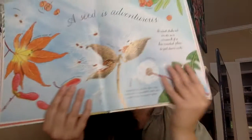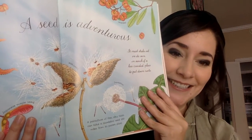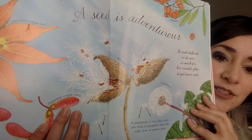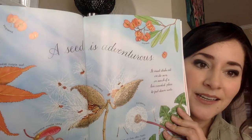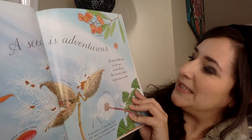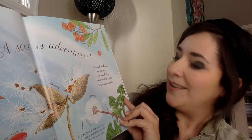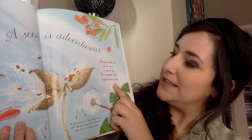Oh, I love this literary language. A seed is adventurous. Let's figure out what they mean. Japanese maple leaf, Japanese maple seed, milkweed, poppy seed, hop seed, dandelion. Okay, I'm trying to figure out what I should read first. This text or this text?